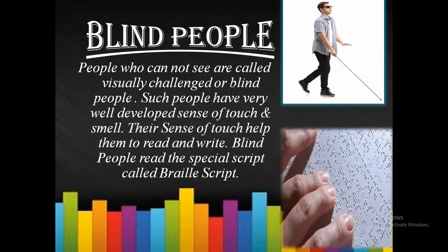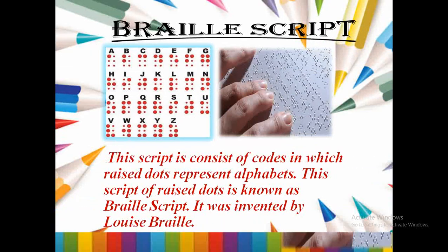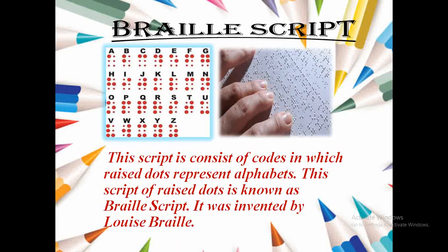They go to special schools for the blind. There they learn to read the Braille Script, which is very helpful for them. Now let me tell you about Braille Script in detail. It is a script that consists of codes in which raised dots represent the alphabets.